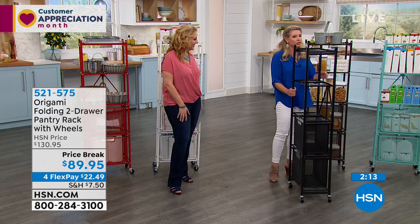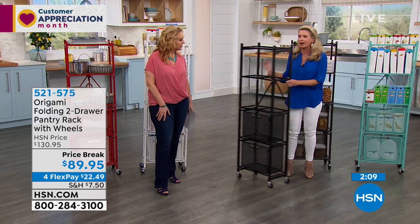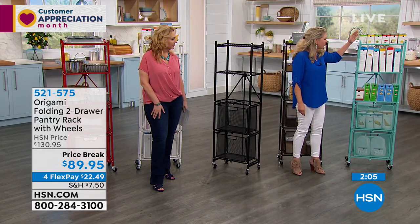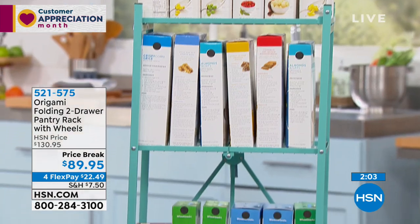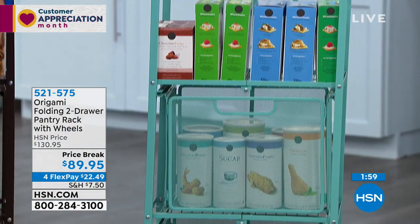Also, it's nice to be able to do a quick inventory. Go over to your pantry rack before you hit the store and say, oh, okay, I've got the corn, I've got the cereal, I've got the boxes. It allows you to not double buy a bunch of stuff, because everything's visible to you.